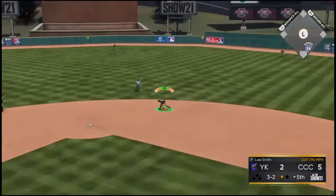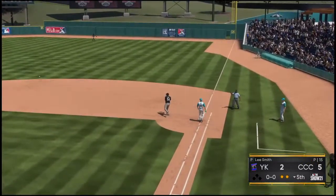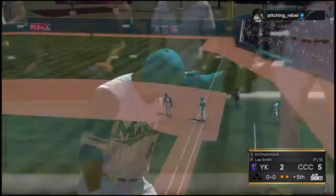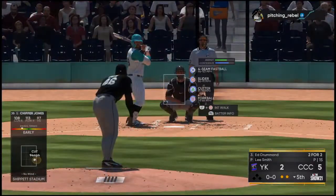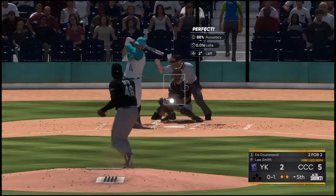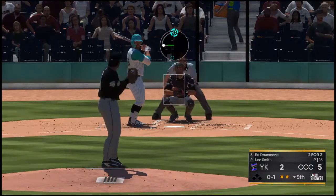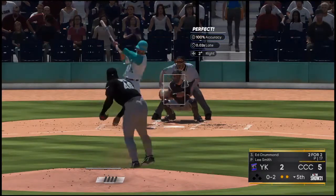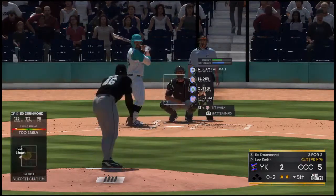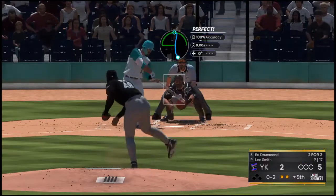Hard hit ball to second. He's got it. On to first as they're able to take care of Chipper. 2 away. Ready to take his hacks again, Ed Drummond. Blasted a 2-run homer in his last at-bat. Swing and a miss. Looked like the fork ball. 0-1. And he powers a cut fastball by him that time, and he's in charge now. 0-2. Here it comes.